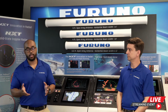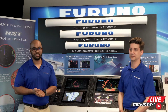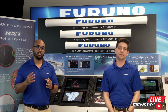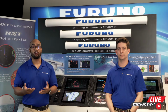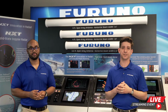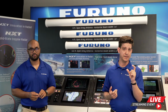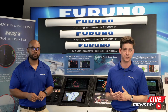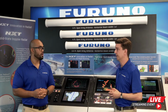The next big question is magnetron versus solid state. A magnetron transmits a short pulse but at higher energy, which provides a stronger return. A solid state radar essentially does the same thing, but it transmits a longer pulse at slightly lower energy. To make up for that, it transmits on a different frequency range to stay as effective as a magnetron radar while not losing anything. So it's equivalent to it.